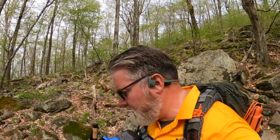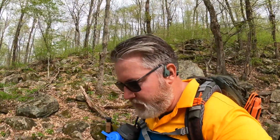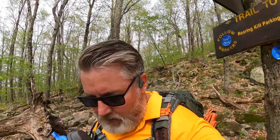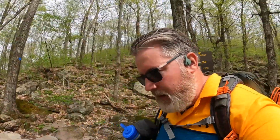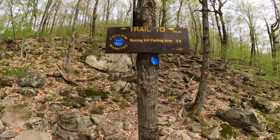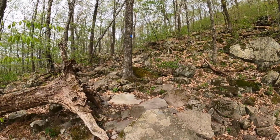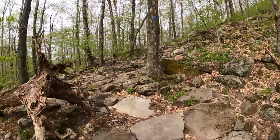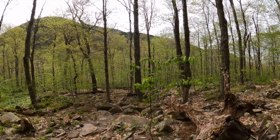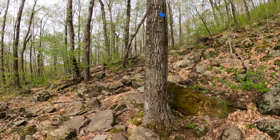Okay, we've come down Sugarloaf, and sadly with this trail, we get to do some uphill on the way out, which is always demoralizing. But Roaring Kill parking lot, 3 miles away. So we're gonna turn and take this 3-mile turn. Yeah, that's gonna suck, but if we continue the Devil's Path, we'll be heading that way. But we only have enough time to head back to the car. It's only 3 miles, but it's a hard move.